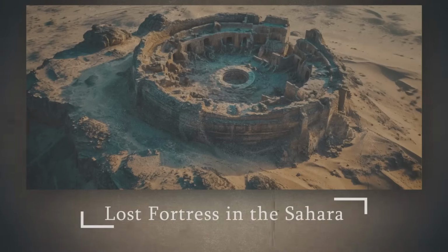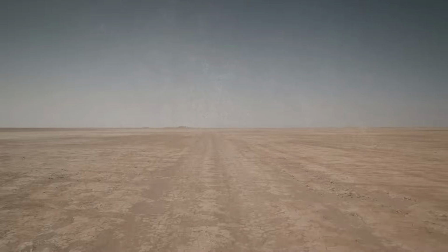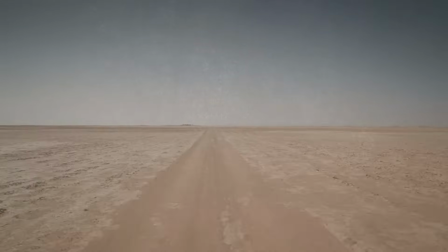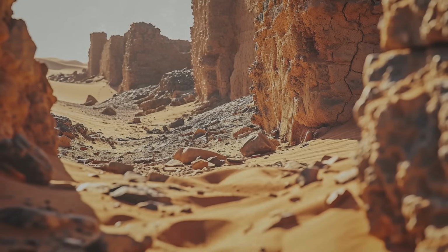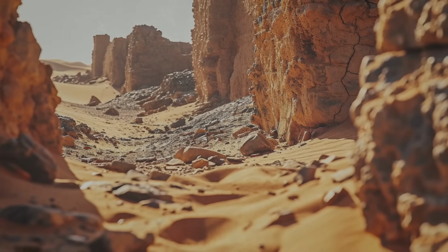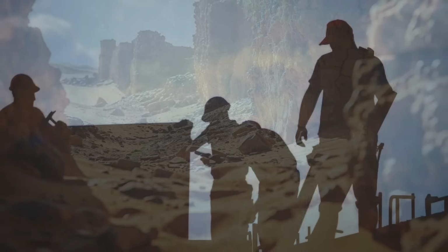Lost fortress in the Sahara. In the 17th century, among the endless sands of the Sahara, a mysterious ancient fortress was discovered. Scientists who examined the find were stunned by its complex architecture and the unusual technologies that were thought to have been used in its construction.